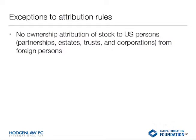And there is one exception to the attribution rules as well. There is no ownership attribution of stock to U.S. persons from foreign persons for the purposes of Section 318A3. That's the upward attribution.